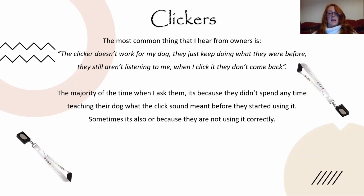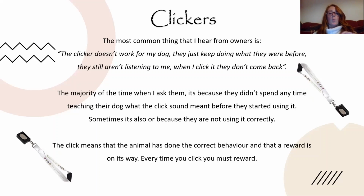So as in that beginning statement, some people will say to me, when I click, my dog doesn't come back, or my cat or my horse or whatever. And that's because clickers on the whole are not used for recall. They're used to mark a correct behaviour. So just like what we did with the yes word on the previous slide. So the click means the animal has done the correct behaviour and a reward is on its way. Every time you click, you must reward, otherwise the clicker stops meaning anything, okay?